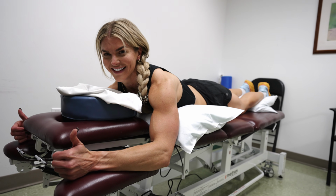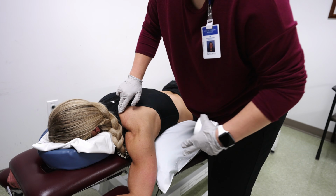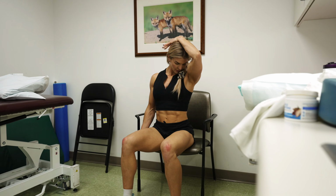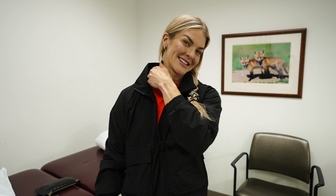So we did just some soft tissue work, and then some cupping, and a little bit of Graston, a little bit of scraping. And then she went over stretches for my neck and for my pecs, my chest, in the doorway. And then seated stretches that I need to do every day, especially for this side. So 3 times through, 30-second hold each time, in each position. So that's it for today.